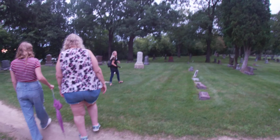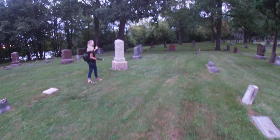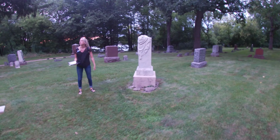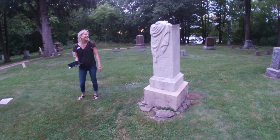Oh my, look at that. It's pretty. This is the one that Jules just mentioned earlier that they clean. It's got the curtain, or I like to call it the veil. That looks clean.